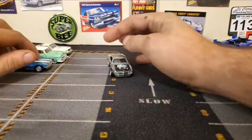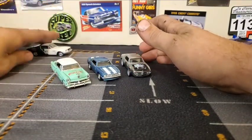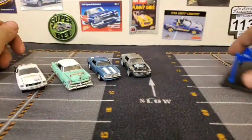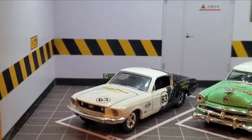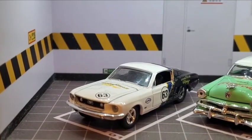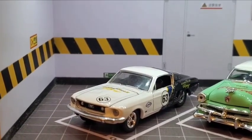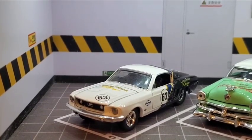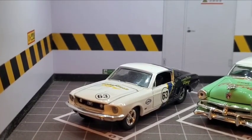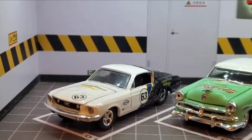Now, what do you say we take these 4 fancy new cars and get them into the parking garage for one final good look for today's video. Alright, so there is our 68 Ford Mustang GT with the Goodyear Racing graphics on it. Sorry, I'm going to try and hold the camera still here for you. It's zoomed in really close, so any kind of movement is amplified.